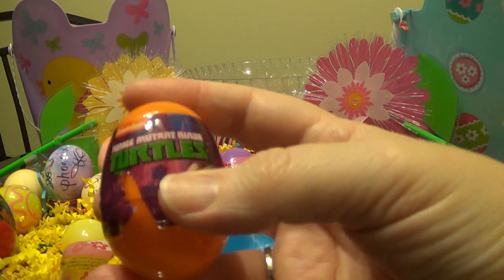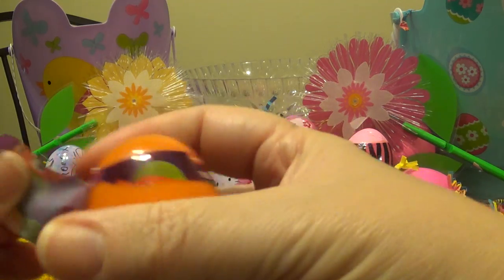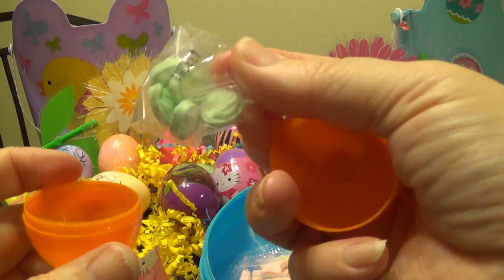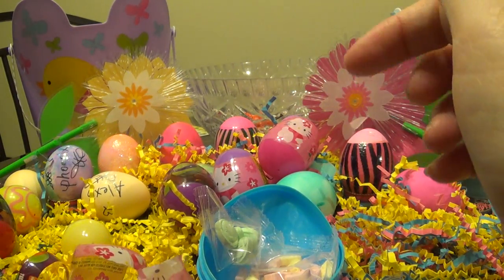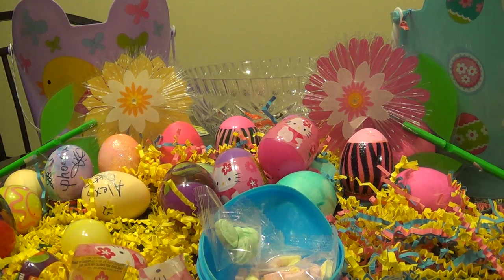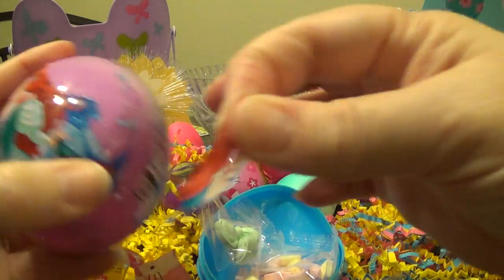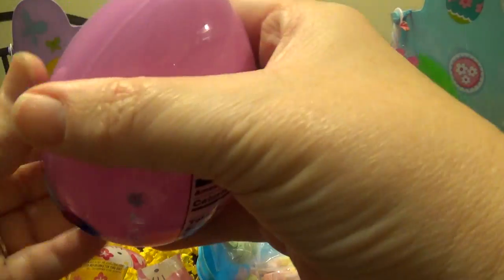Got the little turtle, the ninja turtle. It's a ninja turtle. Candies. They're pretty good. I've tried those candies. They're not too bad. Sorry, you got some spit on there? That's all right. Okay, Phoenix spit on this, but it's cool. Little Princess, a little Mermaid.